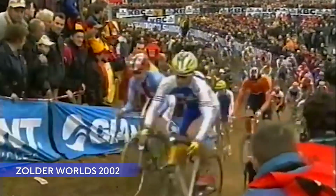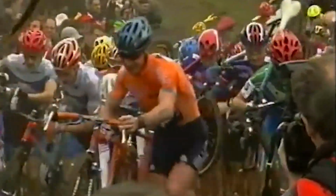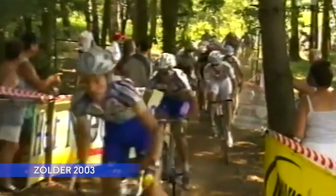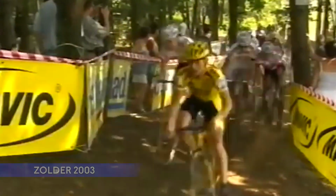The venue didn't see any top-level cyclocross again until a World Cup in 2001 and when Worlds came back in 2002. It was a long enough time ago that SVEN still had hair. In 2003 and 2004, Zolder held cyclocross races with all the top pros, but they weren't World Cups. In fact, they weren't even held in what some might consider cyclocross season.